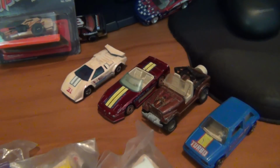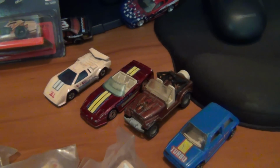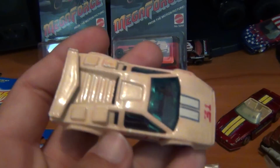Went with Dad to the flea market. Only went with one. Well, went to one, I should say. Had lots of fun and managed to score some really awesome old Hot Wheels as well. We'll start off with the old Color Racer Lamborghini Countach.